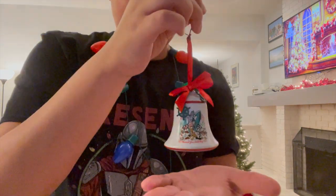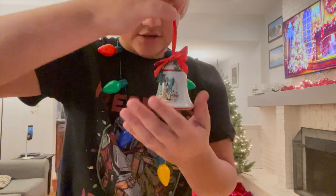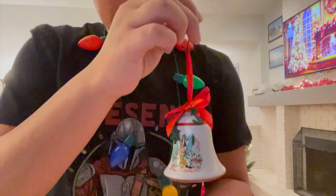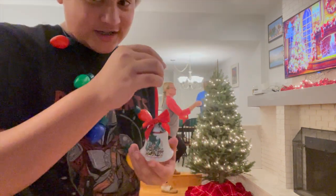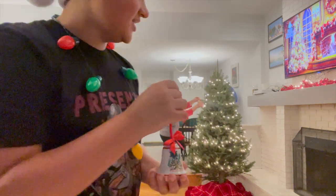First ornament going on. It's a bell from the Disney Fantasy, for our Christmas cruise that we got last year. I can't believe it's almost been a year since we went.